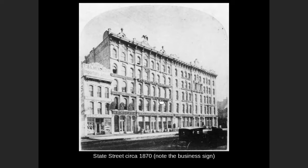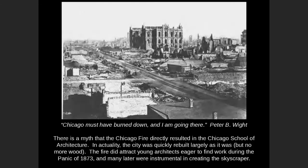George Gilbert, that great-great-great-grandfather who was one of the founders of Riverside, was a successful auctioneer and then had a furniture business. And they had their furniture store on the 2nd and 3rd floor of this building here. All burned down in the fire. So here's another view of the city and the ruins that were left after the fire.